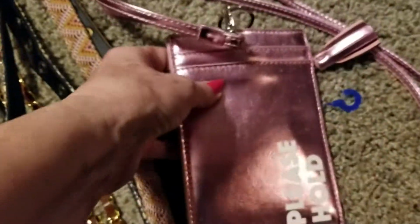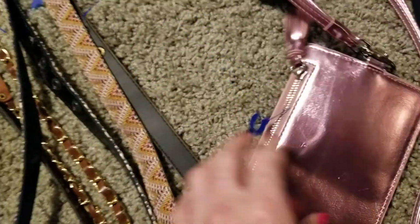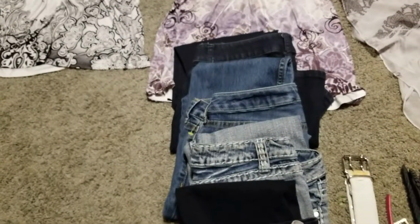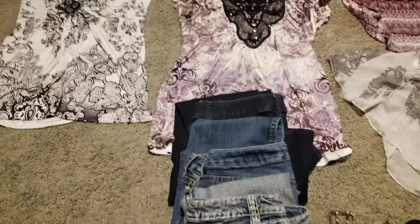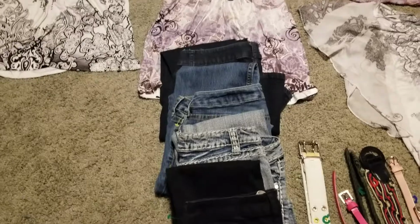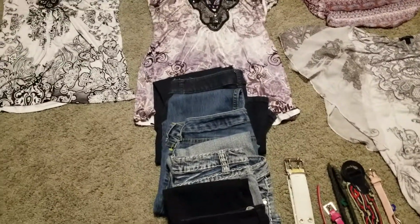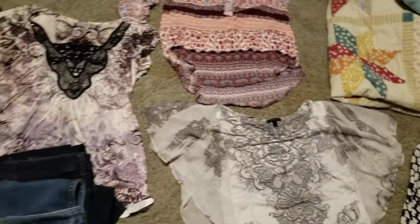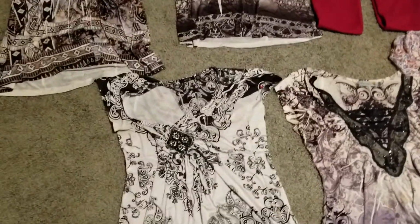Got this, the phone holder. And I wouldn't put my credit cards in there, but it does have a zip for change. Belts I always need. I got 1, 2, 3, 4 pairs of jeans. I got all these shirts. These were all on the rack brand new. They just come in. I hit it on a good day.